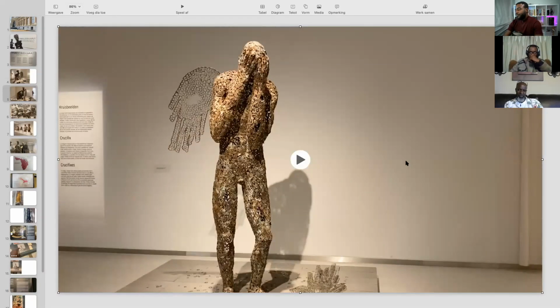Here you have a man, right? He's covering his face in shame. He's covering his face in disappointment of life. But you also see that he has a wing on his back, and one wing is fallen. Once again, with this image, this artist is telling us that the Bena Kongo, the man of Congo, is also destroyed.